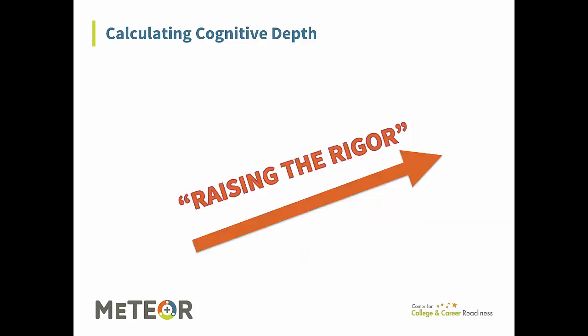As you have seen, individual tasks or questions have a DOK level. So how do we cluster or bundle math standards in order to raise the rigor of a task, especially if a math task is at a depth of knowledge level of a 1 or 2?